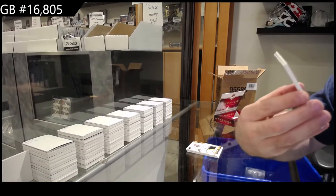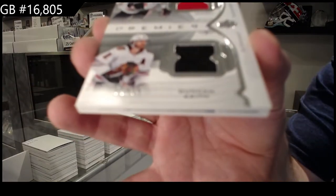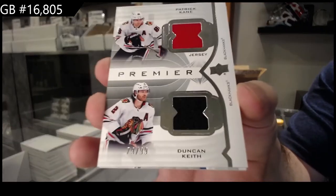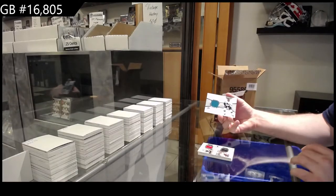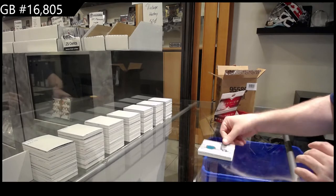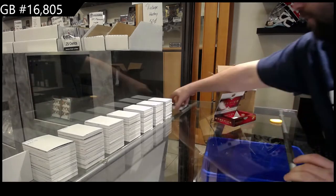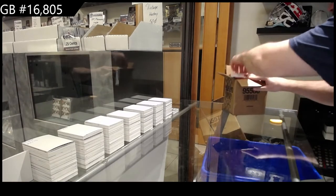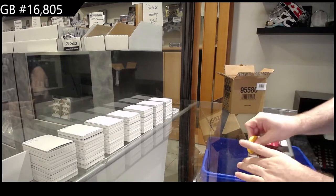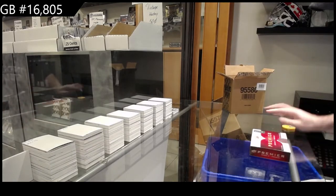Dual jersey to 99 of Kane and Keith. Kane, Keith. And we got for the San Jose Sharks premier attractions to 99, Evander Kane. Yeah, that's a pretty big one. Might be one of the bigger ones. That and the Matthews, the Roberts in 99, the Ehlers out of 5.